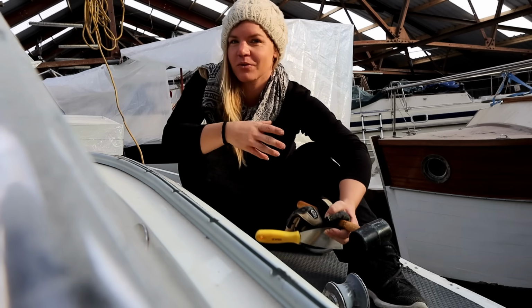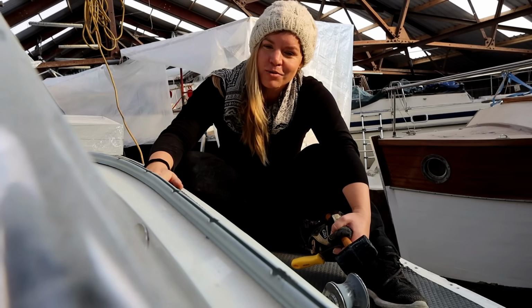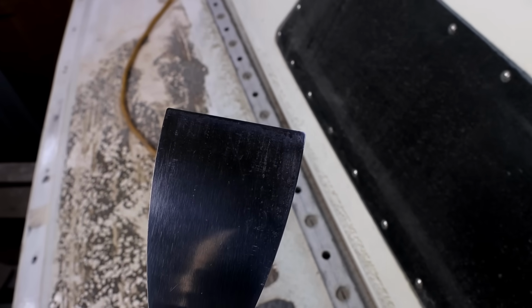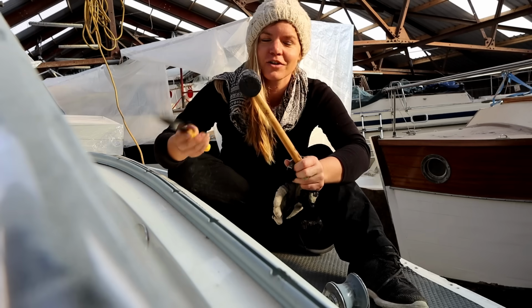The really difficult thing with this job is going to be making sure that we remove all of the deck grip without damaging the gel coat which is underneath. Got some sharpened scrapers and a rubber mallet. I'm hoping this is going to be good enough for the job.